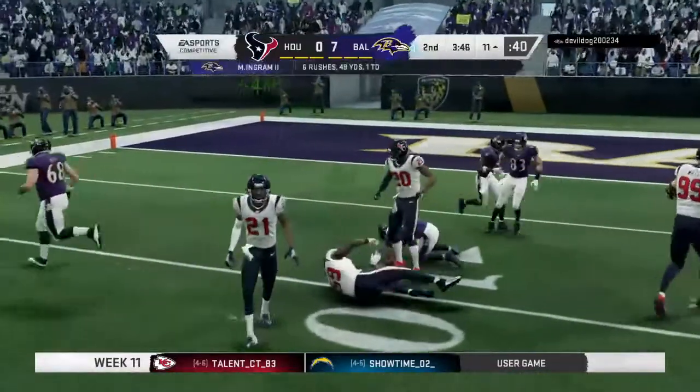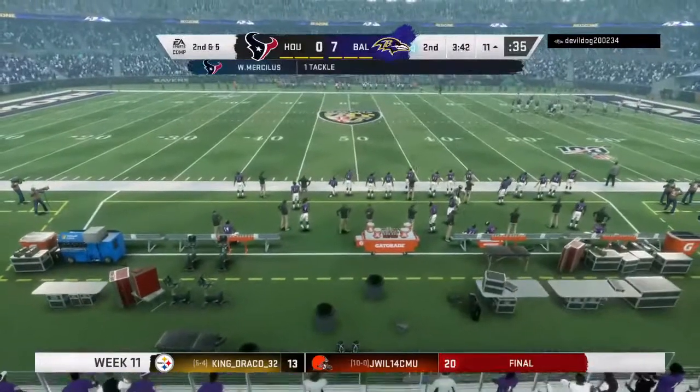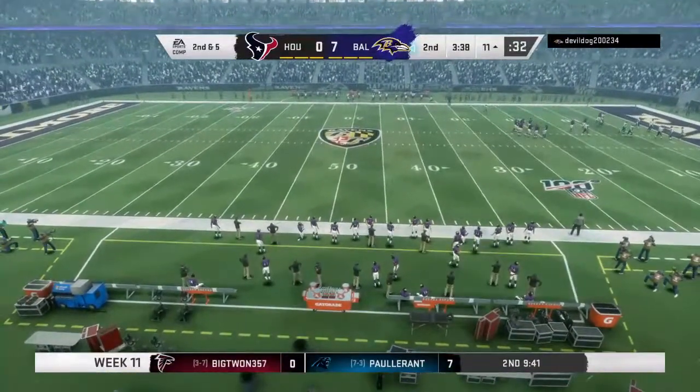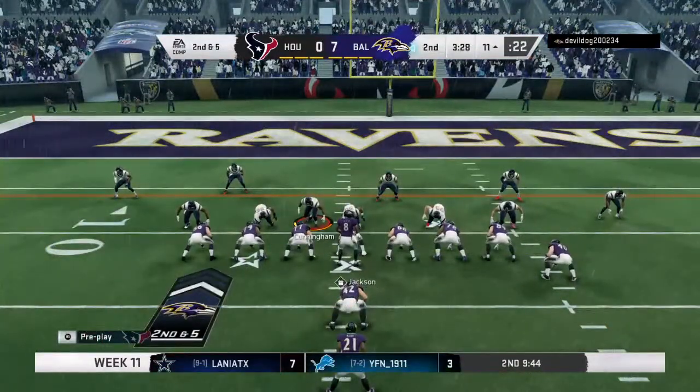And he's brought down just outside of the 10 at the 11. Tackle made by Whitney Mercilus. And that's one of the reasons you like to blitz even on run downs. It confuses the blocking assignments. It doesn't allow those offensive linemen to get up to the second level.